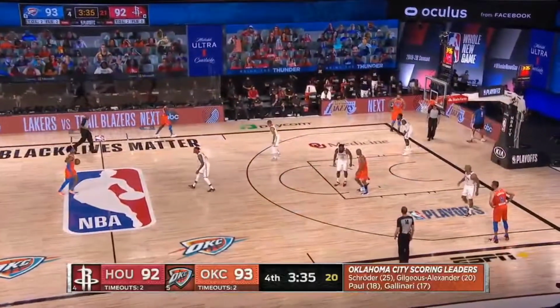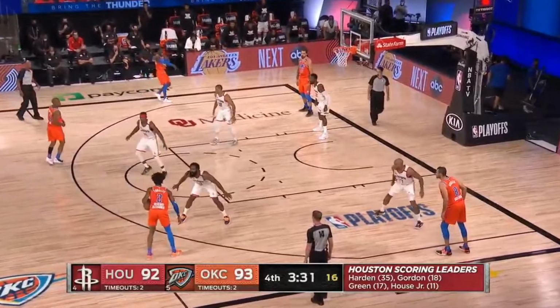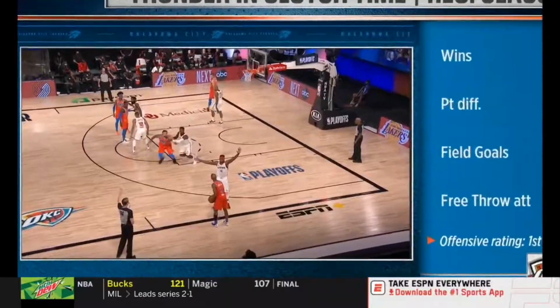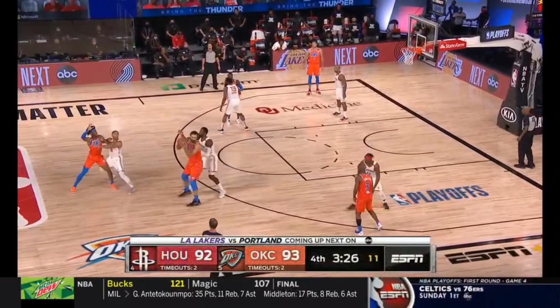So close game, below 5 minutes, within 5 points. They have 30. So can they close and get this series to 2-1? Gilgeous-Alexander, 5th foul, Doris, on James Harden with just under 3.5 to go.